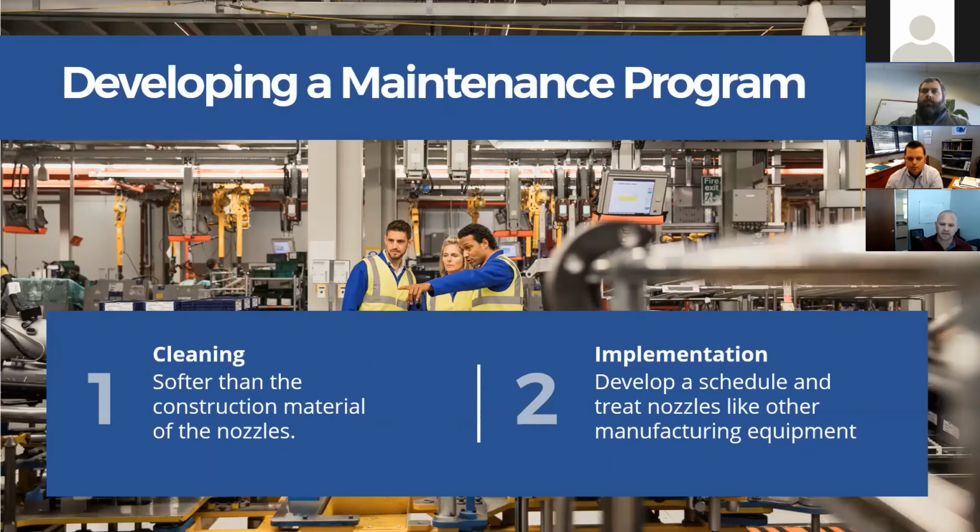And then two is the implementation side of things, which is to develop that schedule. And that's where Anthony and the sustainability team can really provide deep guidance and insights on treating the nozzle as you would your other manufacturing equipment, because historically the nozzle will impact upstream and downstream processes. If you're flowing a little bit more, that means more pressure, more electricity, and more effluent if you're recirculating your water as well. And so all of those have iterative effects. So really treating that on a preventative maintenance schedule and not neglecting that piece of it is very important. Next slide, Mary.